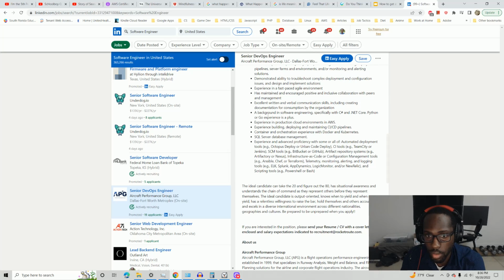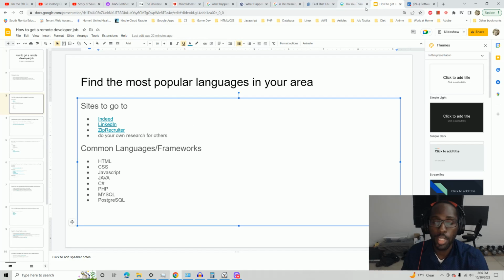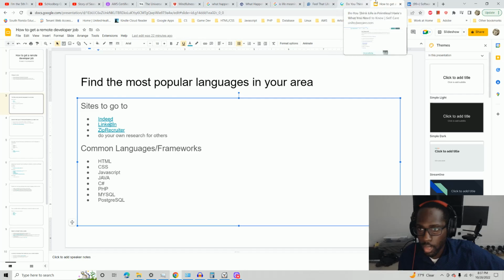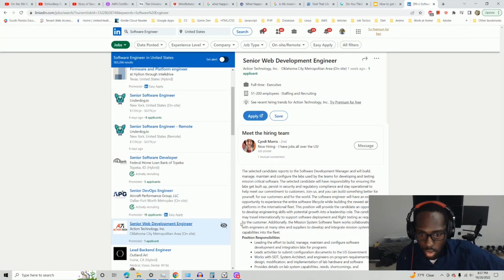Okay, so it says here background in software engineering, especially C#, .NET, Python, Go, experience in AWS. I would tell you right now that many of the bigger companies would like you to know C#, Java, and if you're going to learn C#, you have to know .NET, or it's going to be Java. And if you want to learn Java, I forgot what the framework is for Java, but maybe I could find it within the search here.